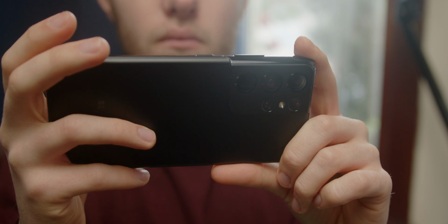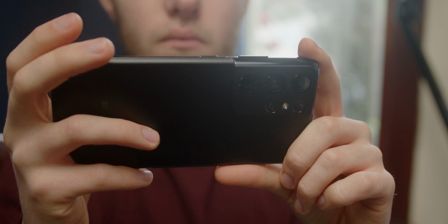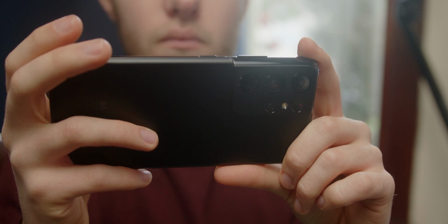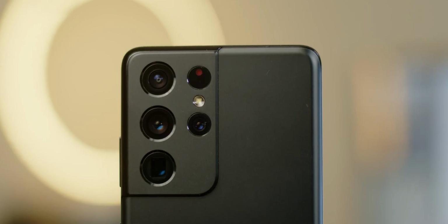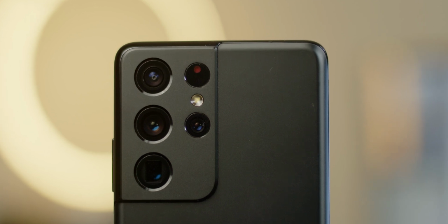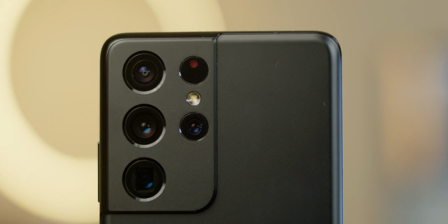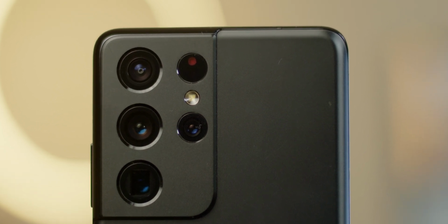The 12 megapixel ultra wide and 10 megapixel 3x telephoto cameras aren't quite as good as the main, but are still pretty powerful. These are joined by the 10 megapixel 10x telephoto on the back, the big square one. This camera is one of the best zoom cameras on a smartphone, still not as good as the S22 Ultra's, but it's still very good. These are all joined by a 40 megapixel selfie camera on the front.